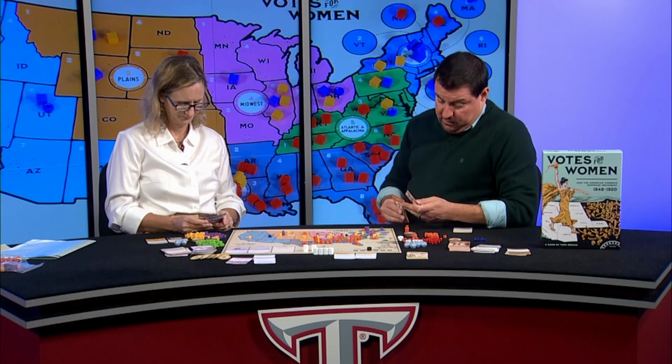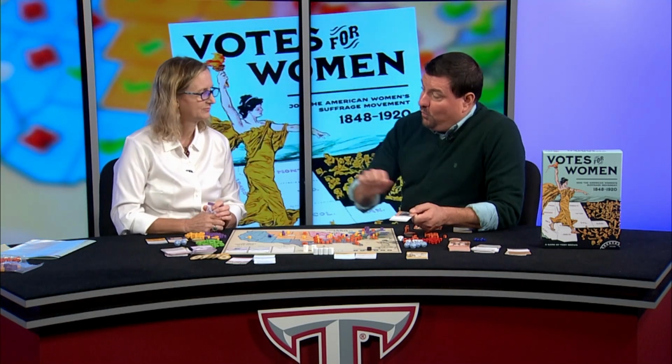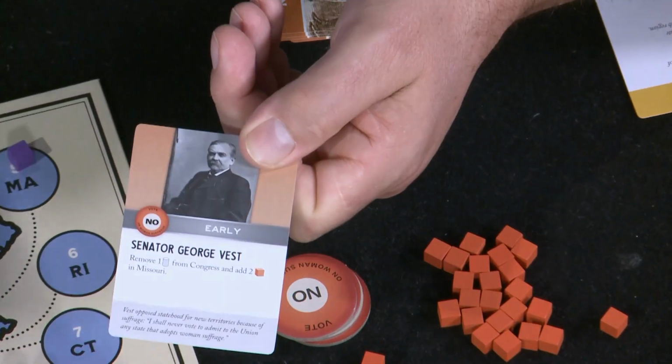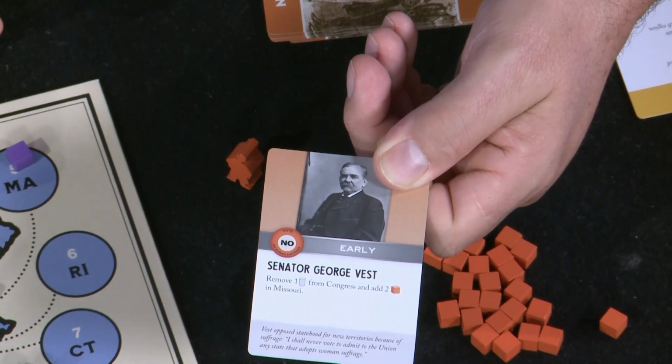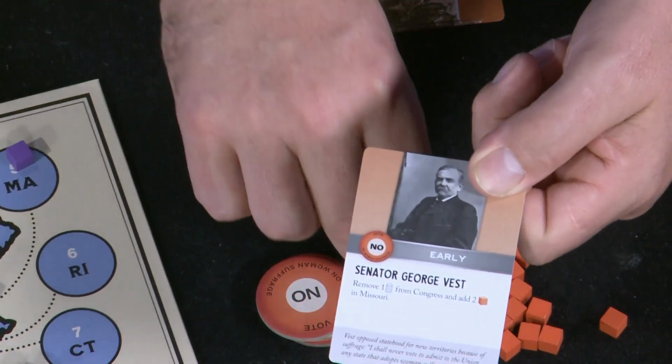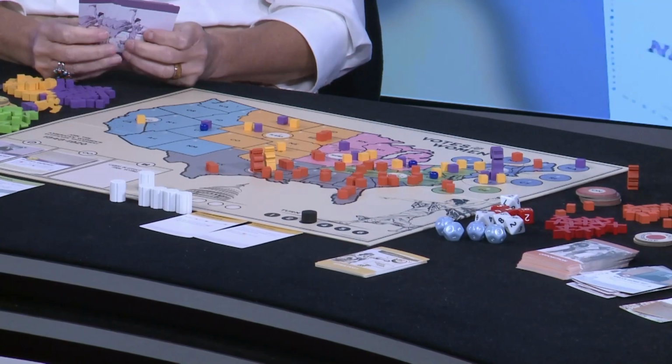I'm going to do this. Senator George Vest, which allows me to remove 1 column from Congress. There we go. There you go. There it is. So you see it there. And then I add 2 to Missouri. So I'm going to add 2 cubes to Missouri. So there we go. All right.